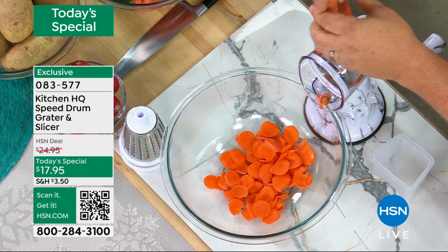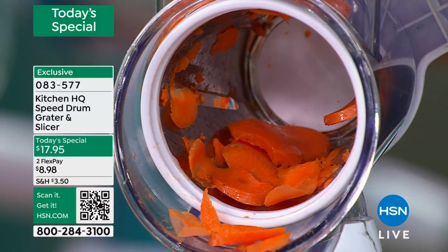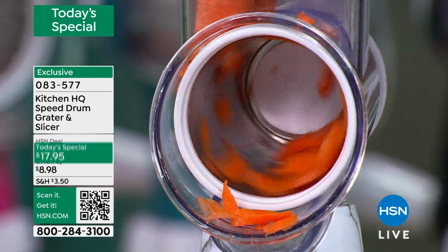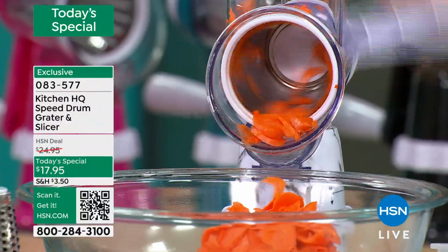Let's make life easy, because the thing I hate the most is prep. Listen, cooking takes time in the kitchen. Well, actually, it doesn't. Prep takes all the time. And when you're stuck in the kitchen with that big heavy food processor, it takes so much time to set up and clean. This makes it so simple, safe, fast, and easy.